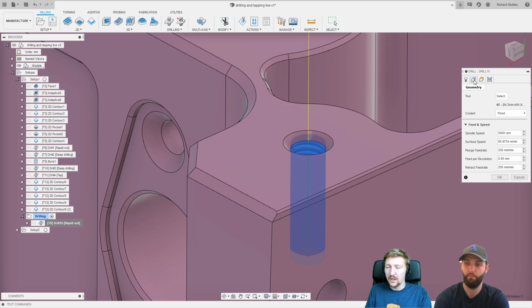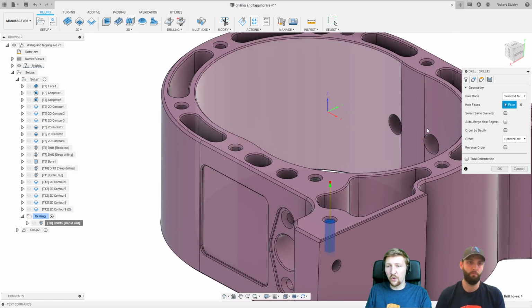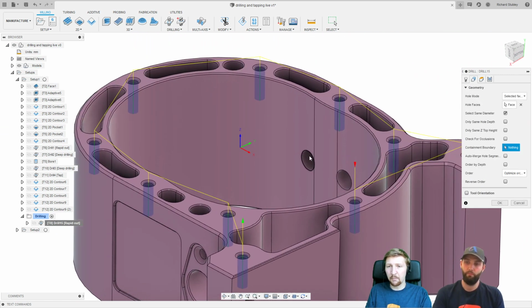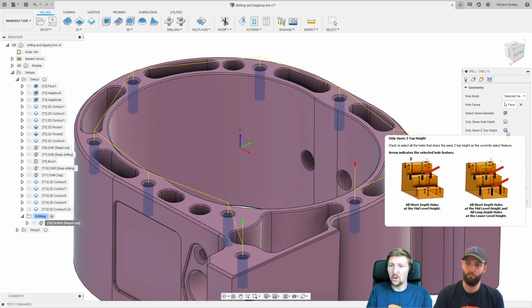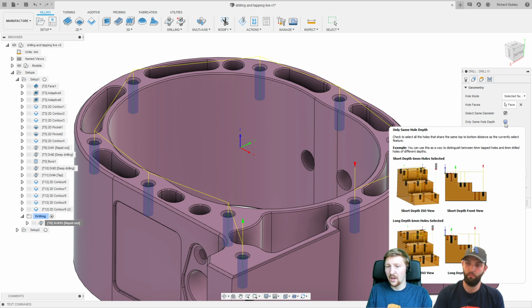Okay, there we go. So let's look back at our geometry. I could select all the same diameter, which is going to pick all the same diameter holes that I've got on there. Out of interest, that's going to also pick them on different layers. So if I had holes at one height and another height, it's going to select them all. But I could also just select the holes at the same top height, or the holes at the same depth. There are some pretty good tooltips there, hopefully, that you can see, that show you what your selection options are going to be doing.